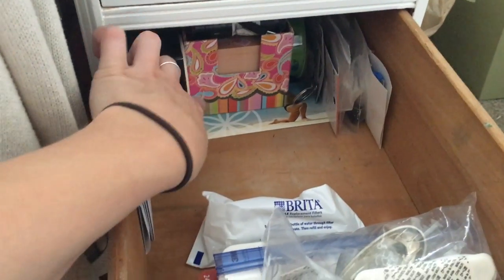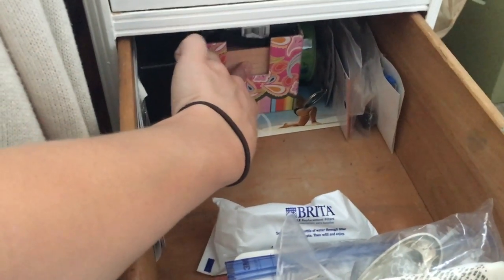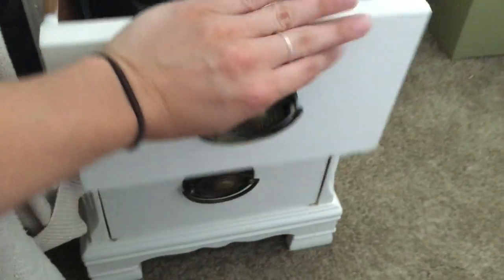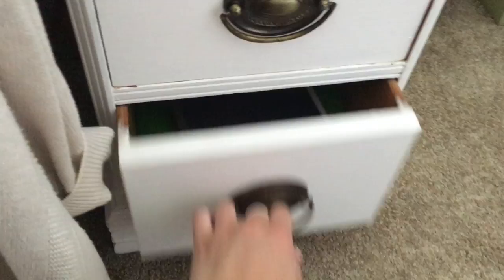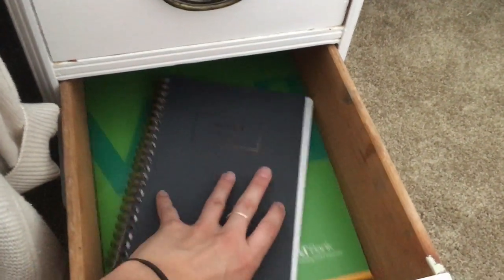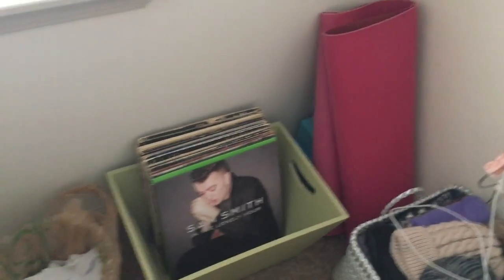I have cards here and just little papers here for little notes, and then just my command strips and whatnot. And then on here, I have just important papers and whatnot. My iPad, and then some cards that people have sent me. So trash, don't need to see.